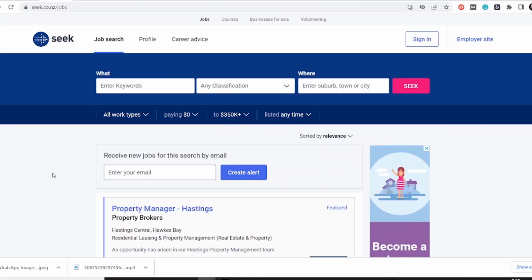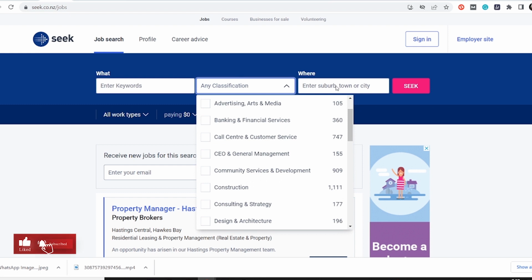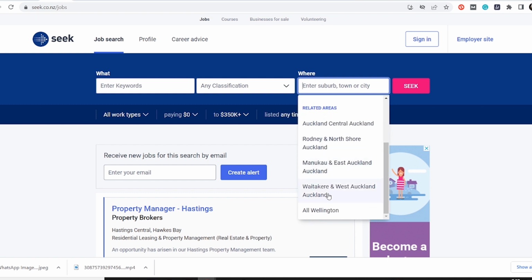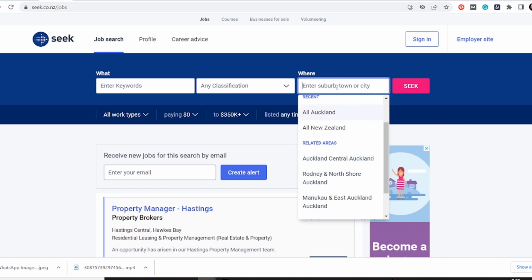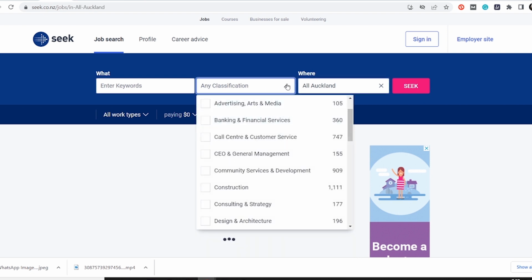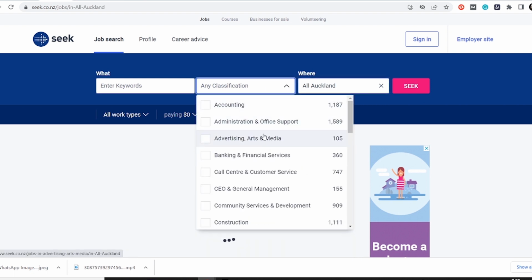So let me take you to some websites that you can actually use to look for jobs in New Zealand. If we come to this website, this is Seek, and you can even put in your email and create job alerts. If you come to job search, you can search for any classification, and you can search for the town that you want, maybe Auckland. I want Auckland because Auckland is part of the North Island, and Wellington is there as well. So I may just want to put the location that I want. As I put Auckland, I put all Auckland, and then I may want to choose the classification of the jobs that I want, either in accounting.